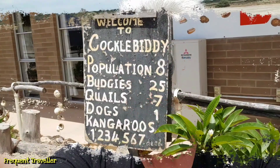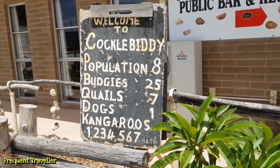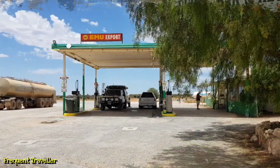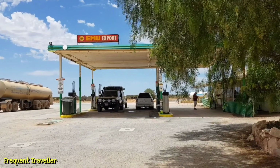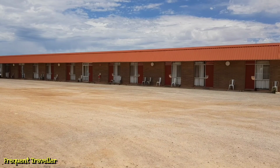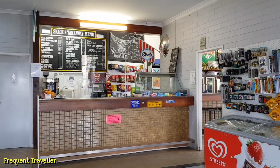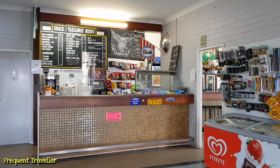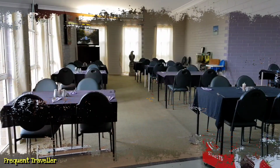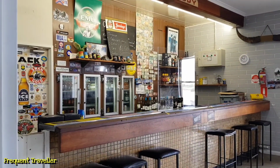And here we are at Cocklebiddy. You can pick up some fuel or stay at the motel or caravan park. Pick up a snack for the road or have a meal in the dining room. Or relax with a beer at the bar.